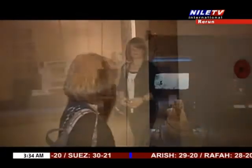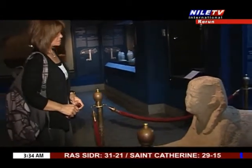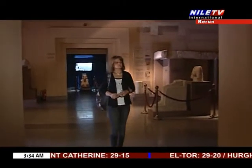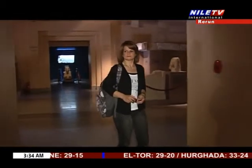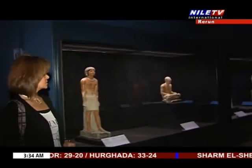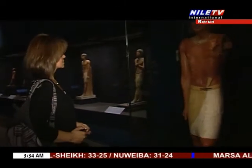He constructed the step pyramid of Djoser, the oldest surviving stone building in the world. This was the first time in ancient Egypt to construct a pyramid, mortuary temples, and all other components of a royal necropolis using stones. Before the invention of Imhotep, the deceased used to be buried deep inside the ground in tombs that were made out of mud bricks. All these concepts changed with the inventions and the creations of Imhotep.